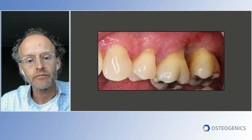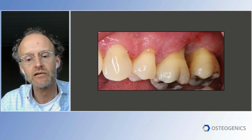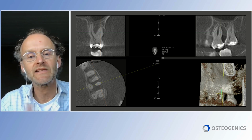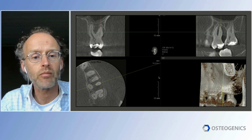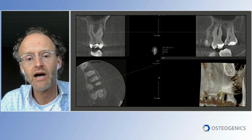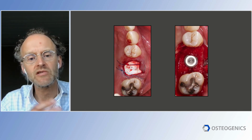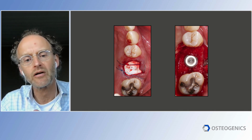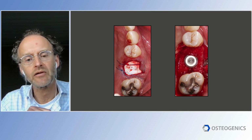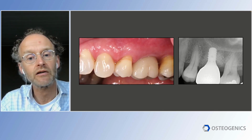Here are some patients from the study. Patient with a third molar that has to be taken out, already a recession. If we look at the cone beam scan before extraction, you can see that the buccal wall is nearly totally blown out. We apply this technique, and on the left, you see after extraction the membrane. We take out the membrane after 4 or 6 weeks. And then after around 5 months, we can place the implant, which you see on the right. We have restored the bone. And clinically, we also got rid of the recession.